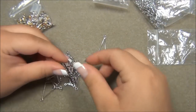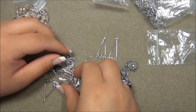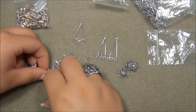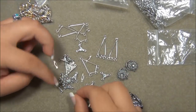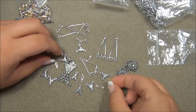Oh, these are cool. These can also be used in a necklace. These ones here. And with this big opening, I could probably put some sea beads and wire in there. Fill that up. Here's another one. I like these little ones. So cute. Here's some neat connector pieces.